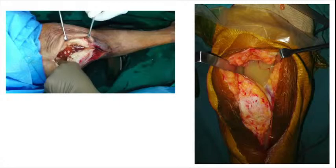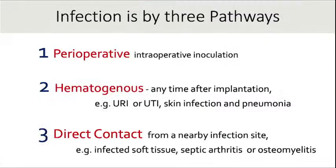So to do that, we need to know exactly the pathology behind this infection. It is caused by one of three pathways. Either it is perioperative, that is during the surgery inside the theatre. Next is hematogenous, like UTI. We all know that UTI is a notorious thing. Other skin infections, dermatological issues, and then direct contact, if the patient has got some other place or some other patient having infection. So all these things, but the perioperative and the hematogenous spread are the most common pathways.